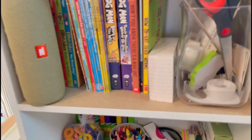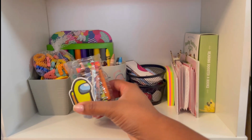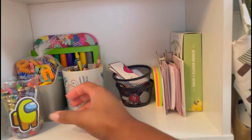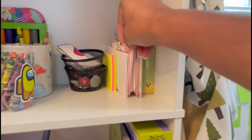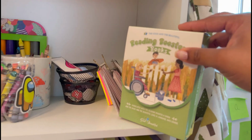And then we have just some random items like scissors, things that I use. Down here, we have more crayons, more markers. This little container I made from a water bottle. Whenever we take homeschool to the playground, I typically would just throw that in the bag. I don't have to worry about it getting damaged or lost or left. And then we have some sight words that I go over with my kindergartner, and then his practice reading books. That comes with his curriculum.